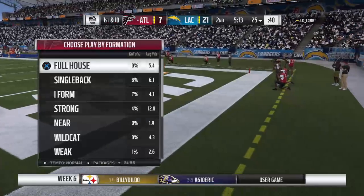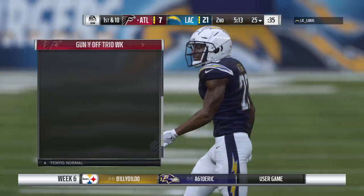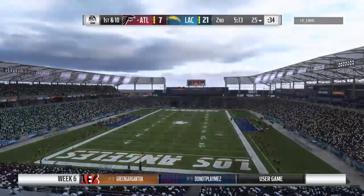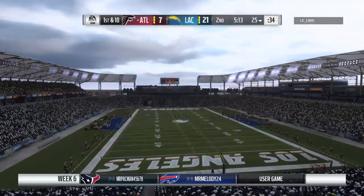And they will not get a chance to return this one as it's through the end zone for a touchback. So out come the Falcons now. They're sort of seeing themselves spiral out of control. Let's see if they can get things back on track.